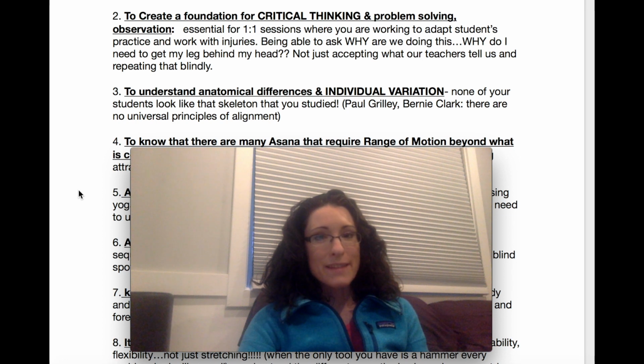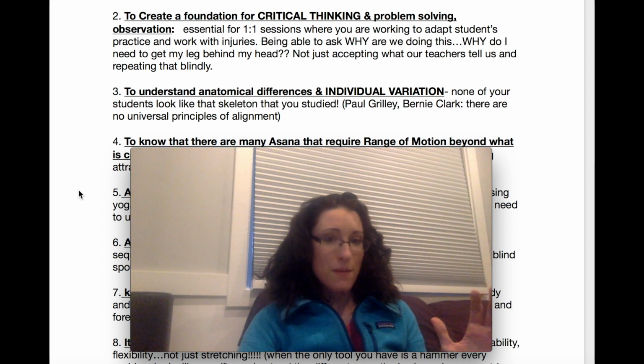Understanding some of the basics of how the joints work, how the muscles work, and what processes are going on in the nervous system will help us to better adapt things to the students that are in front of us. We don't have to know everything about the body or exactly what to do in every single situation, as long as we are working on that process of being good critical thinkers and being able to problem solve.